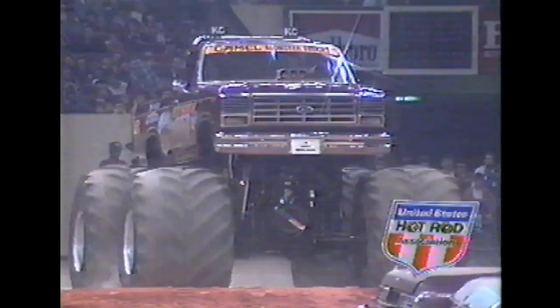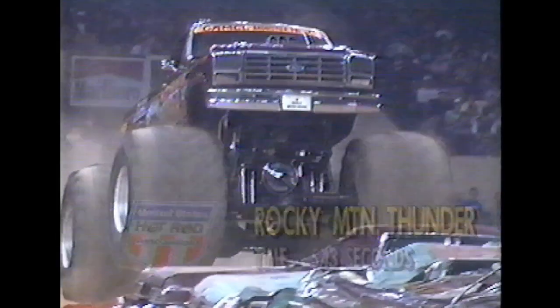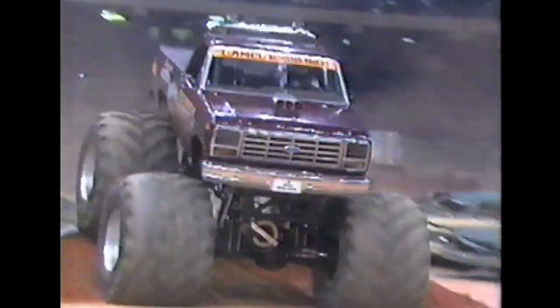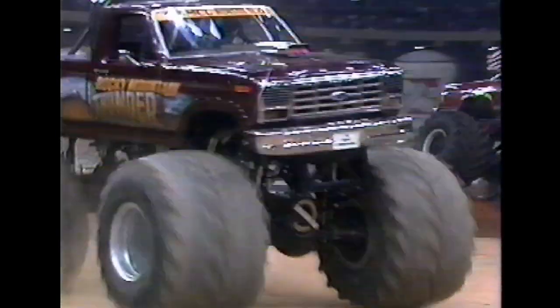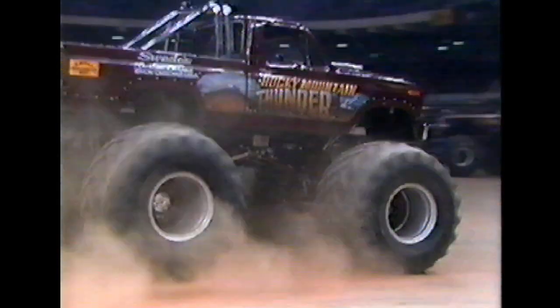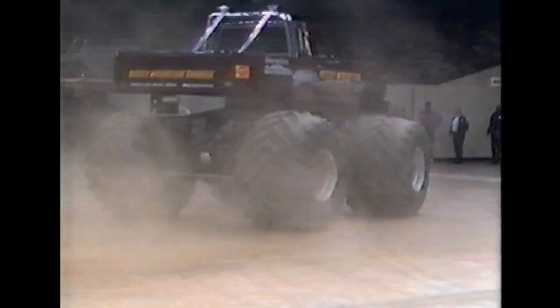Let's take a look now at Rocky Mountain Thunder. One more time, watch this machine take two hard bounces. Really, that's the only chance he has to apply throttle before hitting the cars. Then at the finish line, the rear end starts to come around to the right. He definitely keeps himself straight there with a lot of work in the cockpit. Well, here are our pairings now, Brett, for the semifinal round.